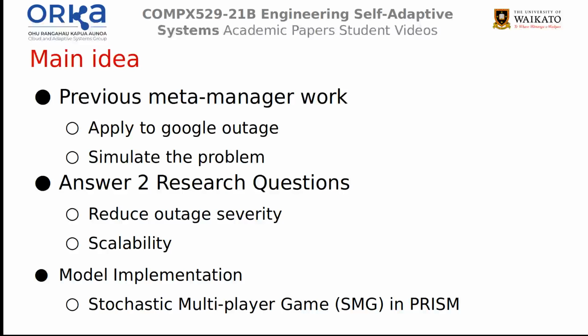The first one is, would our automated approach have improved the performance of the network control plane in conditions similar to what Google Cloud Platform experienced? And the second one is, will our automated approach scale sufficiently to meet the needs of an enterprise system similar to the one presented in the Google Cloud Platform case study? The paper uses Prism to implement the model.